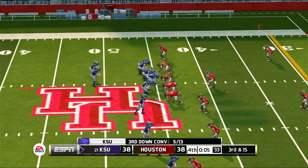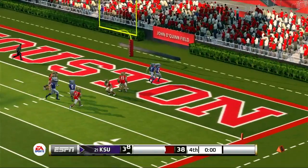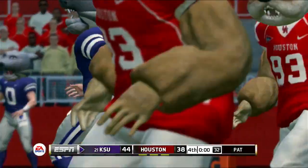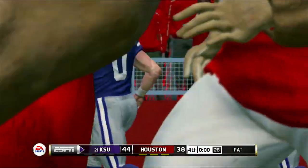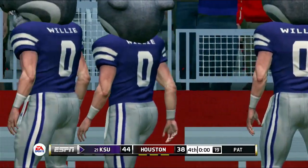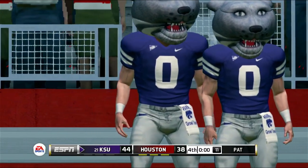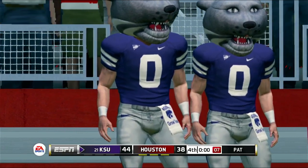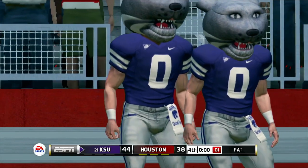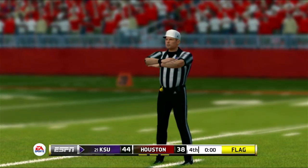Boy, this pass rush is sometimes scary. They're really getting after the quarterback now. Let it go, and it's caught for the touchdown. They just didn't get the snap off in time. Here's the call. Delay of game. Offense.